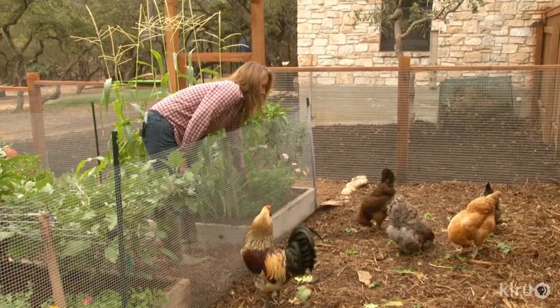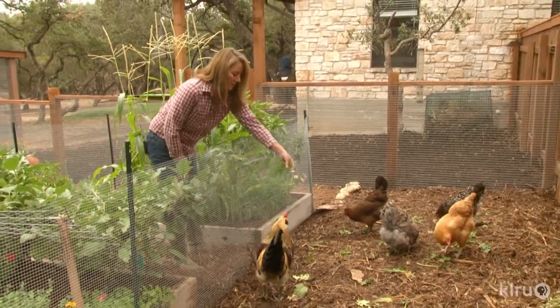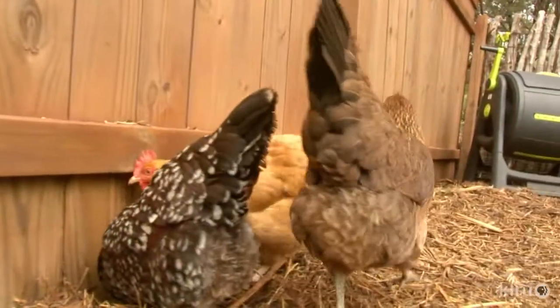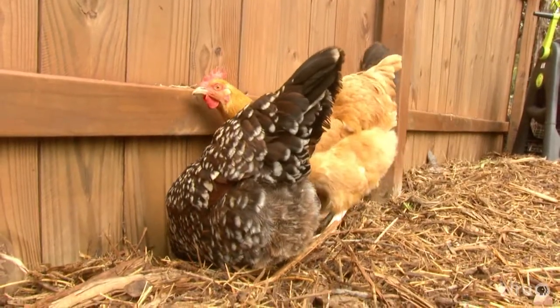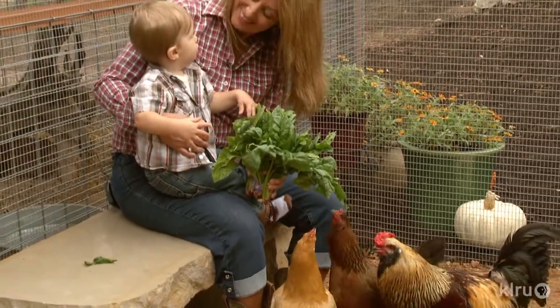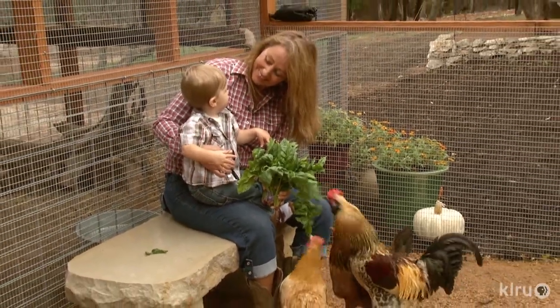No question, gardening and chickens means some work. Is it worth it? You bet. Well, chickens are very meditative, number one. I come out here and I relax with them. I can enter a Zen zone of peace.